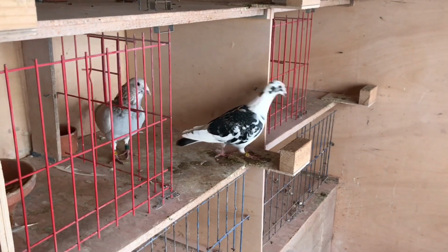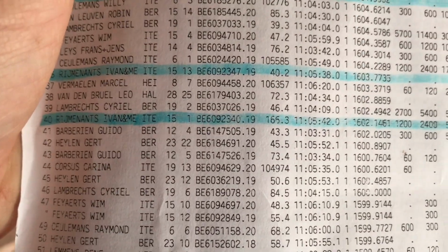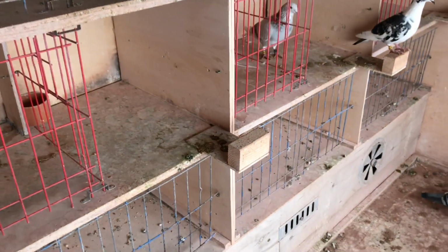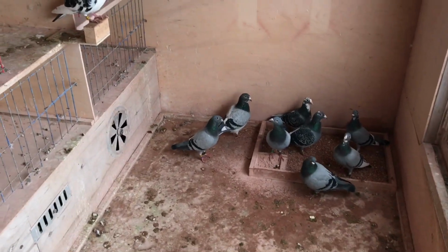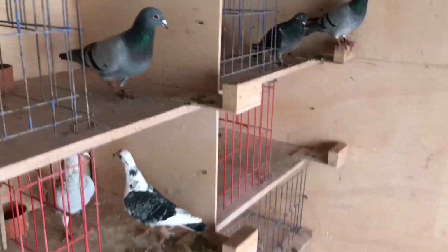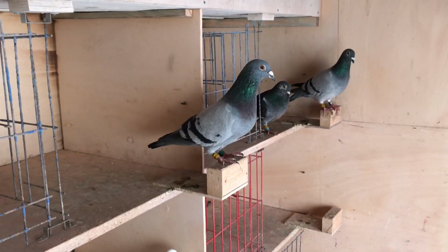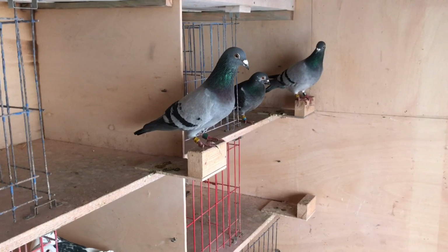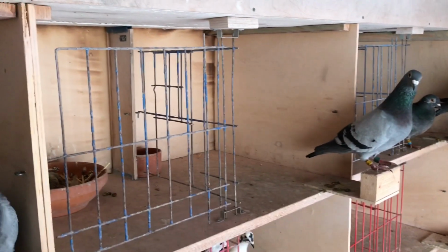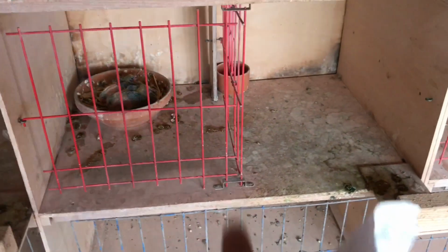This seems to be moving pretty nicely. And then let's look at another bird. 340, I'm not quite sure which one that is. Maybe I can take a quick look. Yeah, that one might be it actually. I'm pretty sure 340 is going to be the hen, and she is paired up to a cockbird, which is pretty useless.